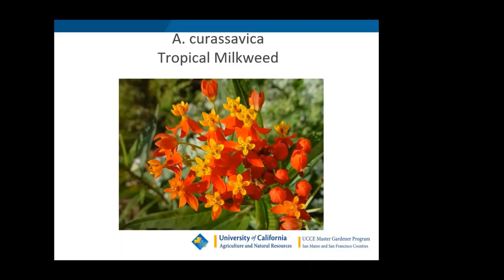Tropical milkweed does not die down in the winter. So the simple solution is you cut them down to a couple inches off the ground. And they'll come back in the spring just fine. And they'll be clean, not have any disease on them.